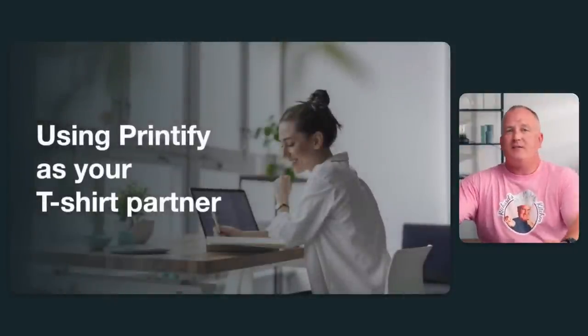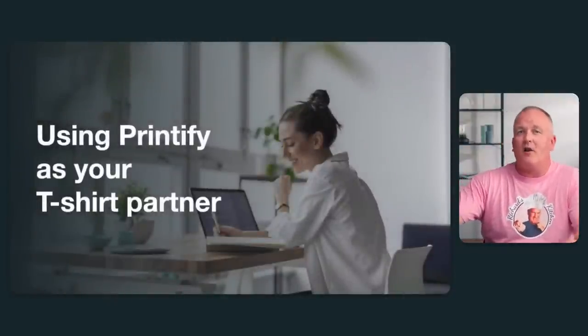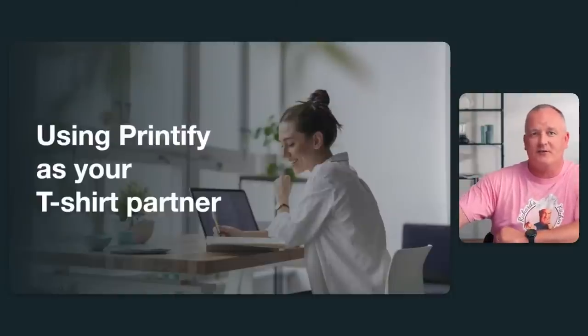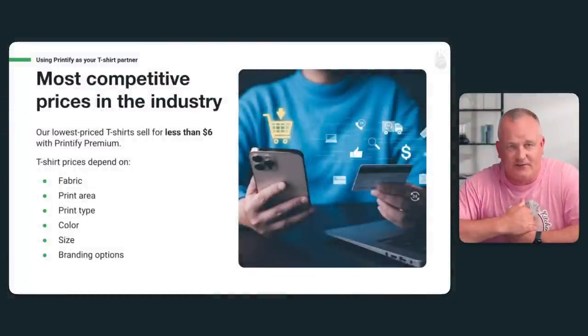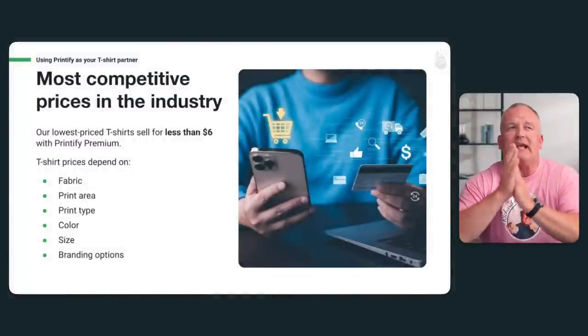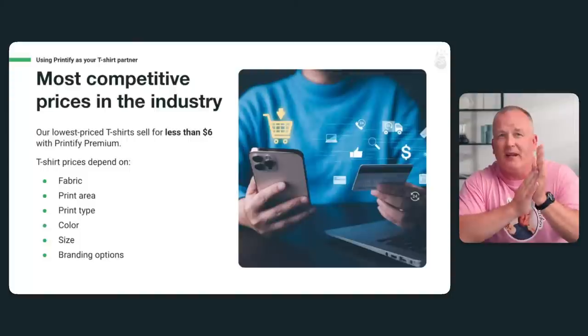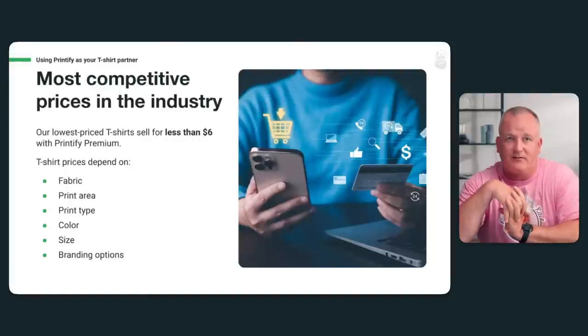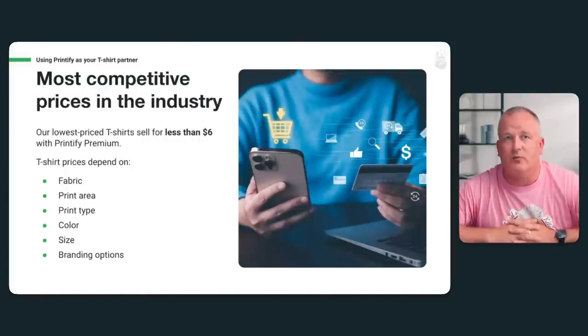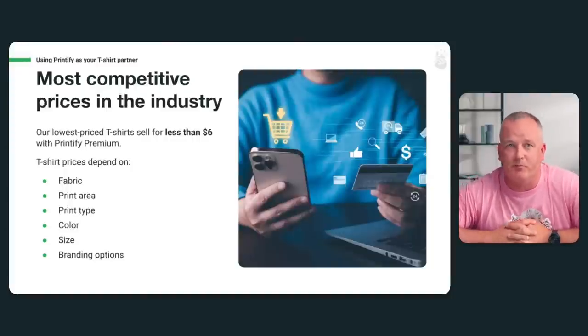So, I mentioned Printify. Now, we are the best option for the merchant that wants to sell t-shirts, and I'll tell you why. Okay, because we have the most competitive prices in the industry. Now, pricing is interesting, and it's based on a lot of different factors. I mean, our lowest priced t-shirt is under $6. That's pretty darn good, and that's with the Printify Premium subscription program.